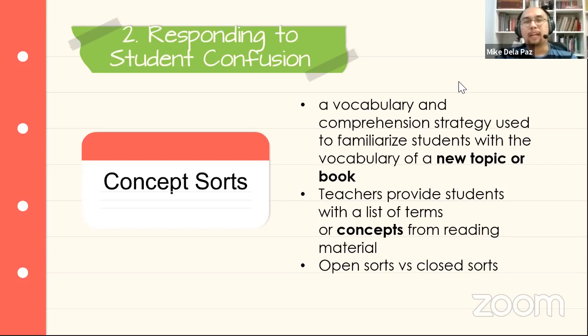Okay? Kunyari, may binagay kang words like kunyari spaghetti, apple, lettuce, chips. Maybe some of them would group them according to healthy and unhealthy food, or maybe favorite foods and food that they don't like to eat. Okay, so that depends on what kind of sort you want to do. So again, open sort means there's no categories. The children will be the one, or the students will be the one to sort it out. Closed sorts meaning you provide the categories.